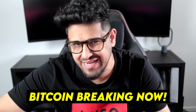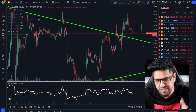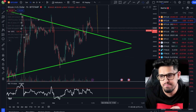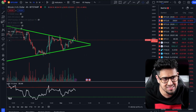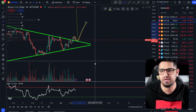And Bitcoin is set for a huge move. As you can see here, Bitcoin yesterday was breaking out from this key pattern, this triangle pattern, and now we're getting the much anticipated retest. Remember, whenever you break from a pattern like this, you want to retest the top before getting ready for your big move, something like this, before a big move to the upside.